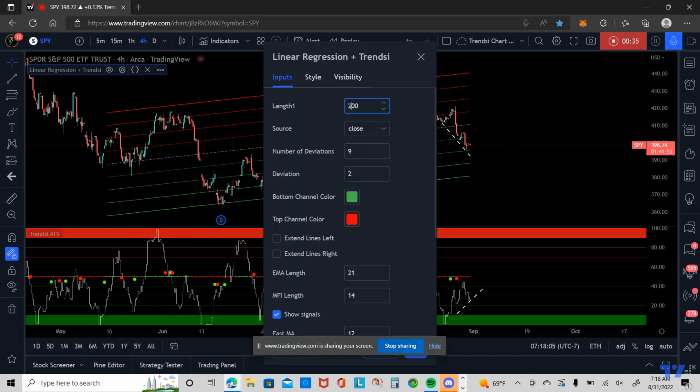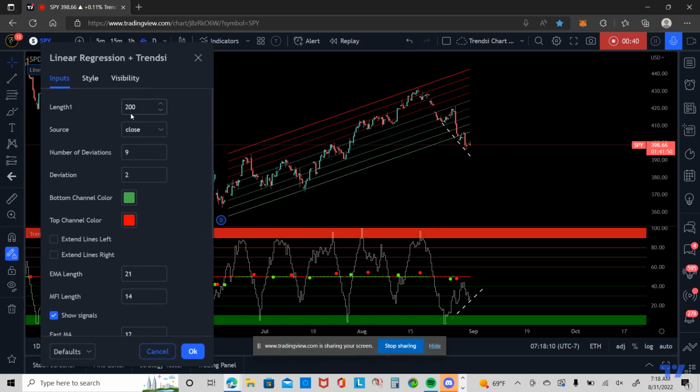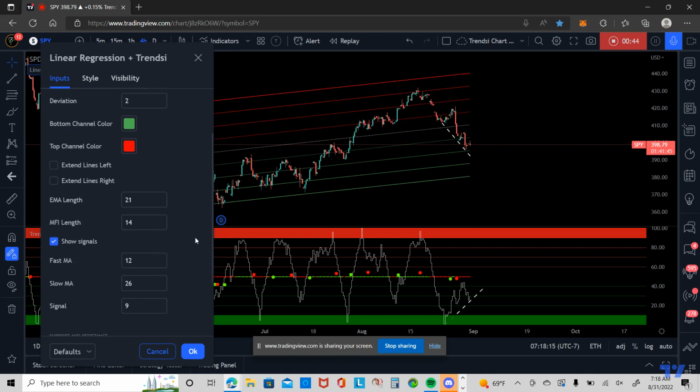For example, if you were to change this over to 200, this is going to give you the indication of the last 200 candles instead of 300. But on the 4-hour time frame, I like to trade with this being at 300. So let's go and just set that back down.